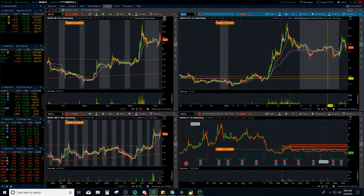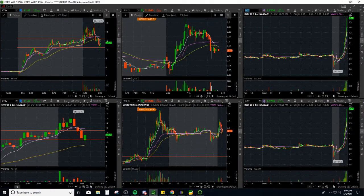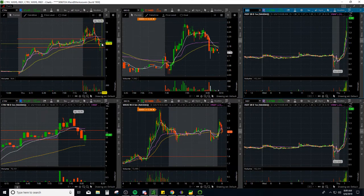Also, CTRV, that one kind of broke pre-market support and then bounced back up. So that one's probably done, guys. It halted downwards. It's probably gonna chop around.